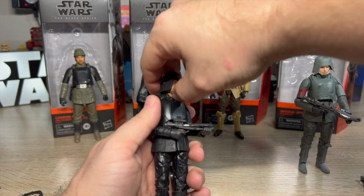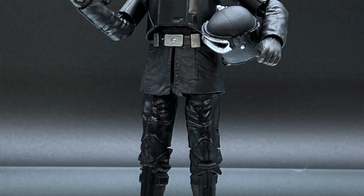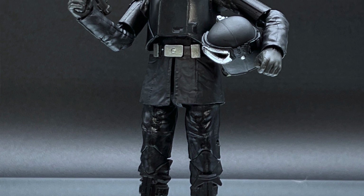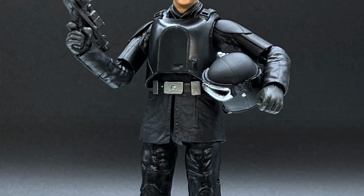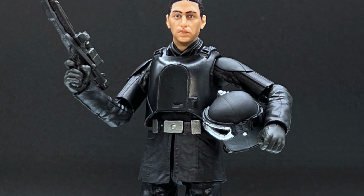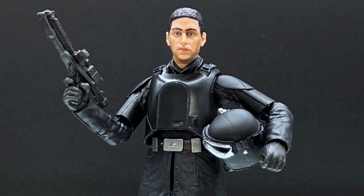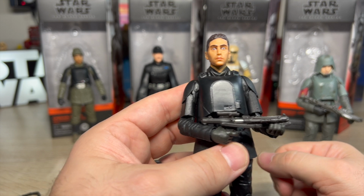You can though remove the helmet just like on the Mud Trooper, so the helmet comes off pretty easily, and then we get a face underneath. I don't know whose face that is. It's just a random guy. It would have been nice if we had some kind of diversity in there, just so if you want to troop build them, they're not all clones of the same guy. But it's not the end of the world.